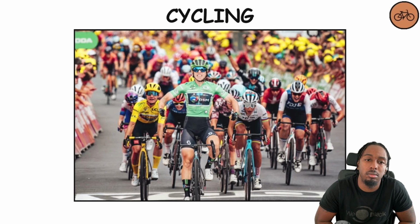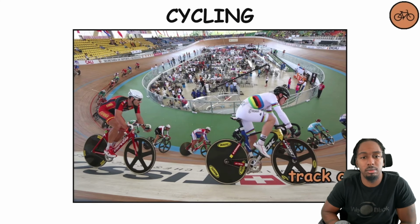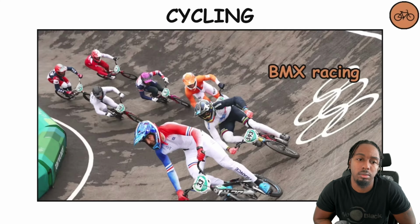Cycling. Cycling involves riding bicycles in a racing competition. Athletes participate in races across different terrains and distances, such as road cycling, track cycling, mountain biking, and BMX racing.